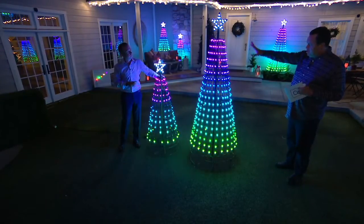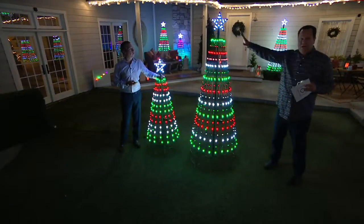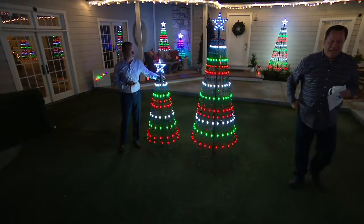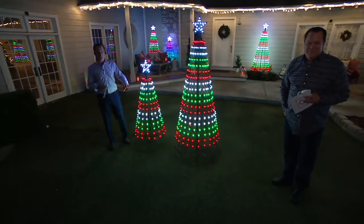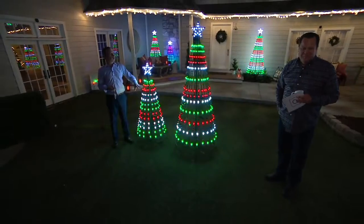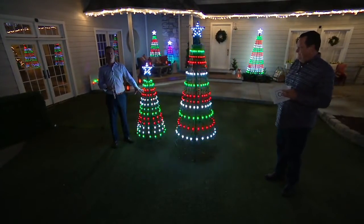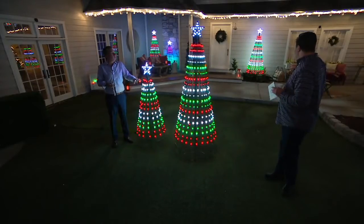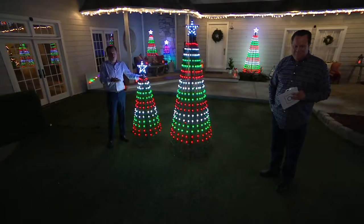So let's do some traditional Christmas colors. How about this? Yeah, sure. So I kind of like this red, green, and white. Beautiful, right? And it's mesmerizing because if you look at it and you stare at it long enough, you'll see that each layer is actually talking to each other. Each bulb is talking to its surrounding neighbor. So at the bottom row, they're saying, hey, listen, I'm going to move up a little bit. I'm going to go through my red, green, and white friends and just sort of slide up the tree.